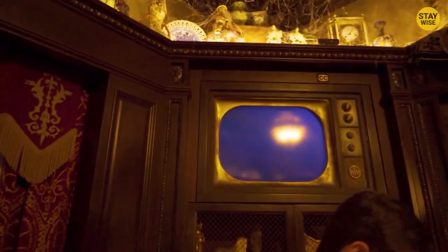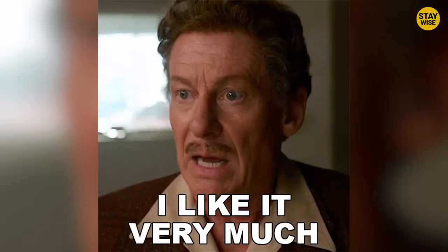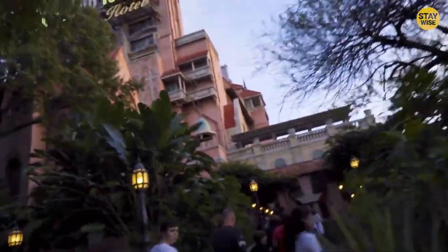As you fall into darkness, you feel your stomach drop and your heart beat fast like nothing else. Whatever the case may be, thrill seekers will find it terrifying. The Twilight Zone Tower of Terror is one of Disney's scariest attractions because it has a free-fall drop, a feeling of being weightless, and multiple launches.